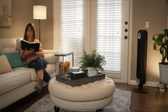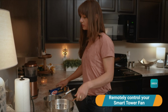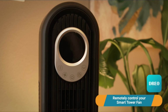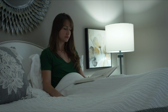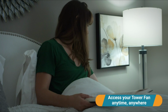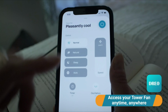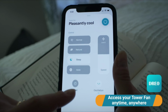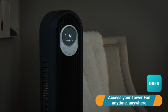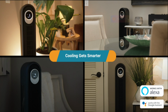The Dreo's 90 degrees of oscillation provides additional coverage over a traditional fan for better cooling. Or you can remotely control your smart tower fan from the Dreo app when you are not close to it. Forget about looking around for the missing remote control. Access your Wi-Fi tower fan anytime, anywhere with your smartphone. Now turn on the sleep mode, set the timer, and start enjoying your cozy, cool nights.